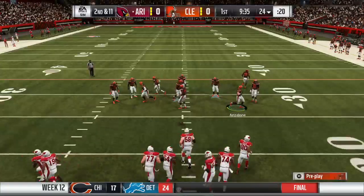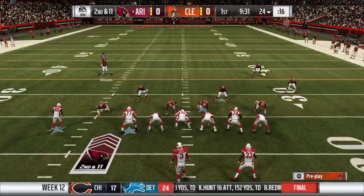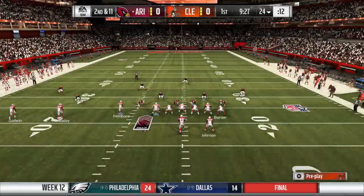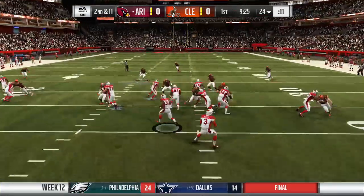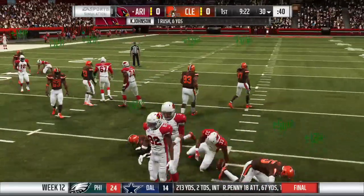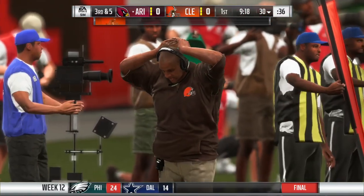A loss of a yard there to start out. That leads to a 2nd and 11. We're looking for a turnover. The first carry now. This is Johnson, and he'll go down right at the 30-yard line. He gets them a little over half of what they needed.